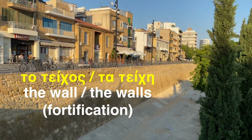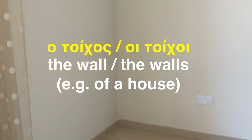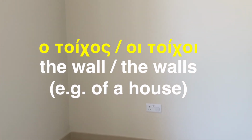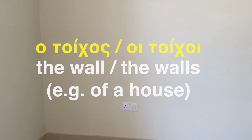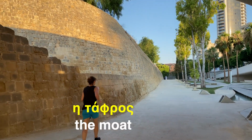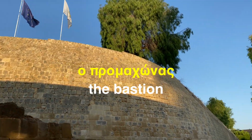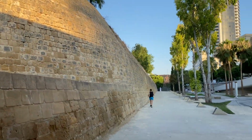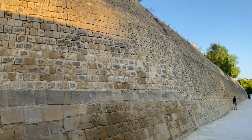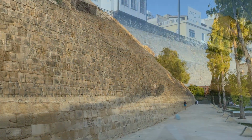Το τείχος, τα τείχη. Not to be confused with the walls of a building. Ο τοίχος, plural, οι τοίχοι. This is the moat, η τάφρος. And this is a bastion, ο προμαχώνας. In the old days, they used to fill the moat with water from the river to prevent the enemies from reaching the town within the walls.